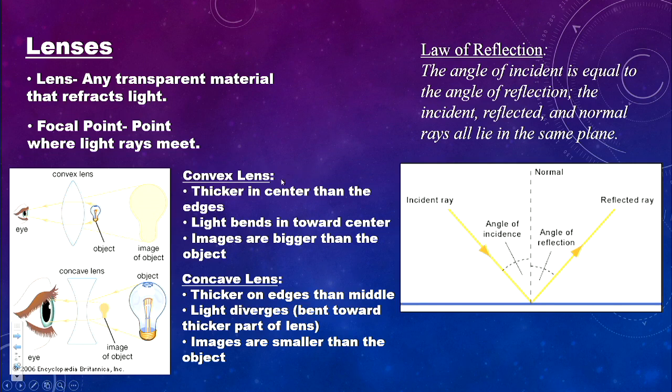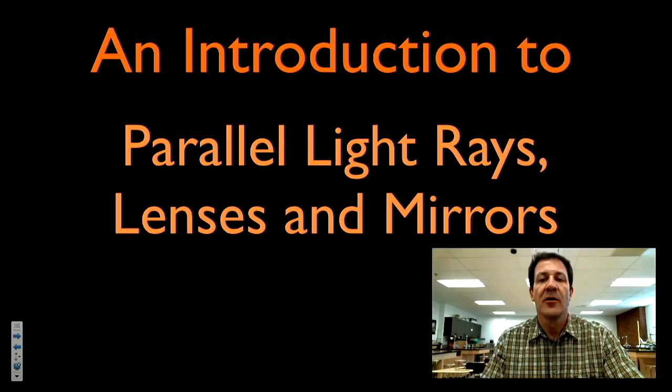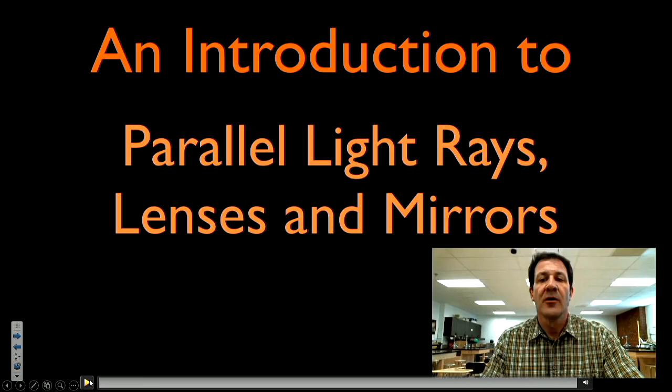Now, convex versus concave lenses. I found a really good video that describes these. These are super complicated and kind of confusing. So let's get into it.